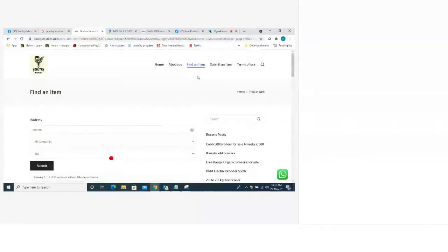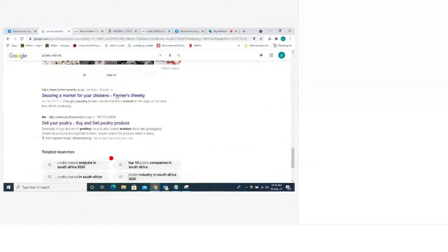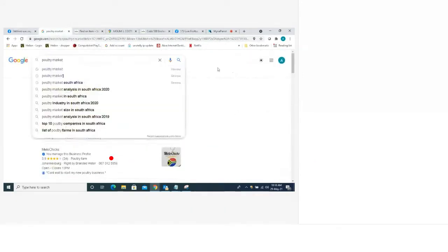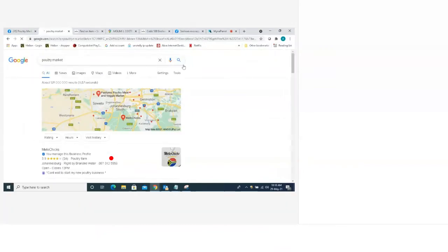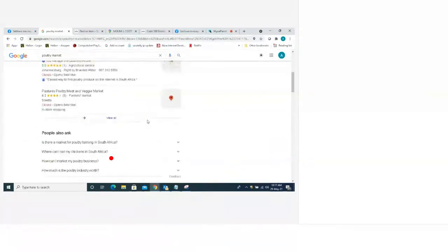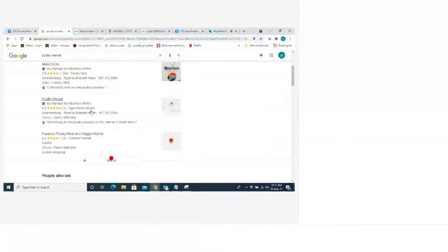Again, you can submit an item, you can find an item. A lot of these listings will be indexed by Google. So if you go into Google itself and search for Poultry Market, you'll see Poultry Market is listed on Google's engine. So consumers will find the Poultry Market easily and navigate to the items they're interested in.